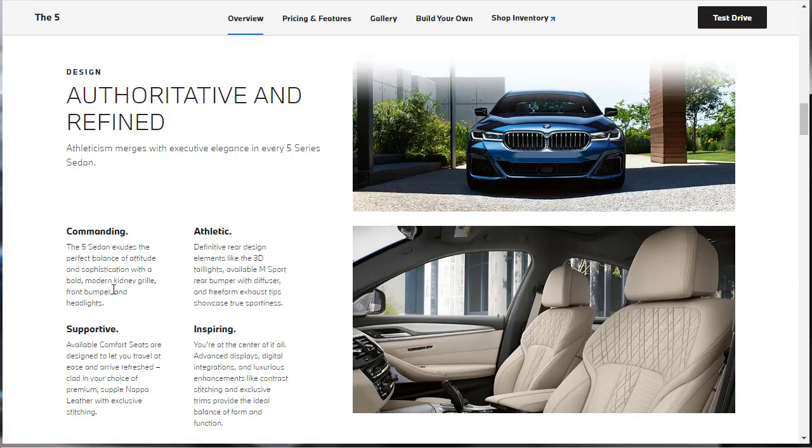Okay, let's jump into these features. The first features BMW wants to get into as far as the 5 Series is concerned, and everybody pretty much follows this same kind of sequence, everybody usually starts with design. So they say it's got a commanding design, athletic, supportive, and inspiring.